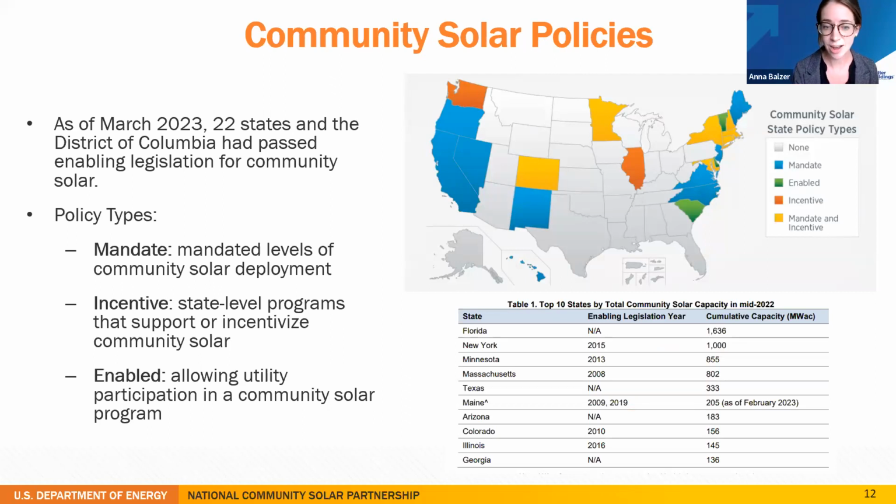So as you can see in this table here, those are the top 10 states where community solar capacity is located, and most of them do have enabling legislation, with a very notable exception from Florida, which does not have legislation that supports community solar, but has seen a really large investment by their investor-owned utility in community solar programming in that state.